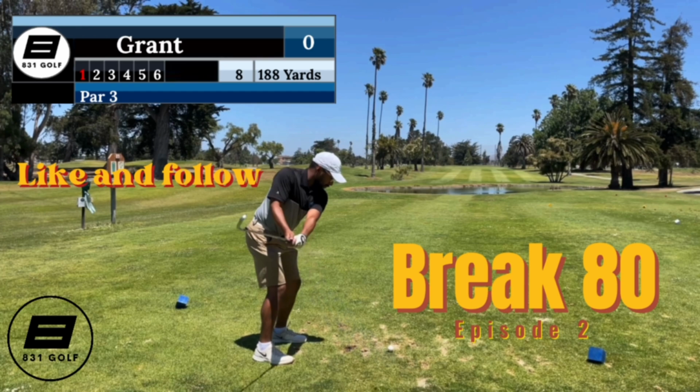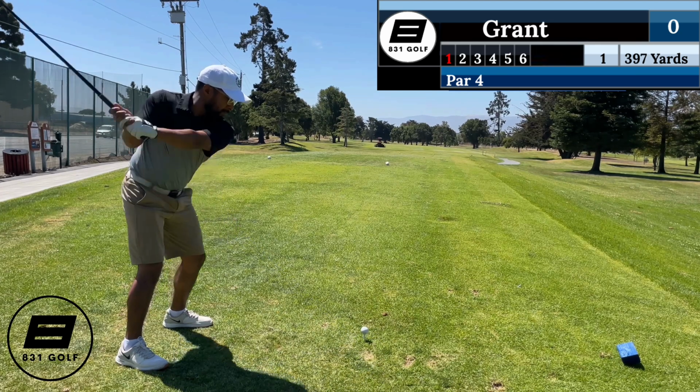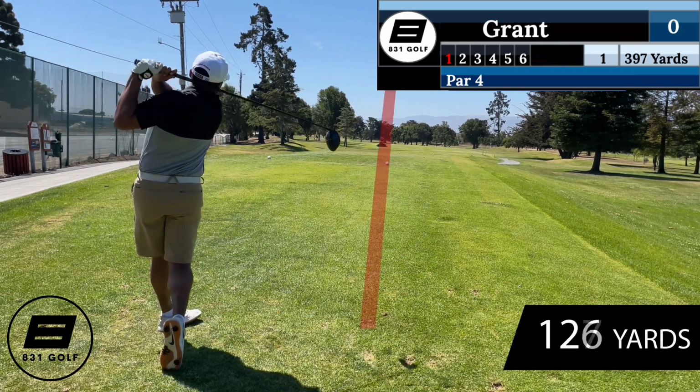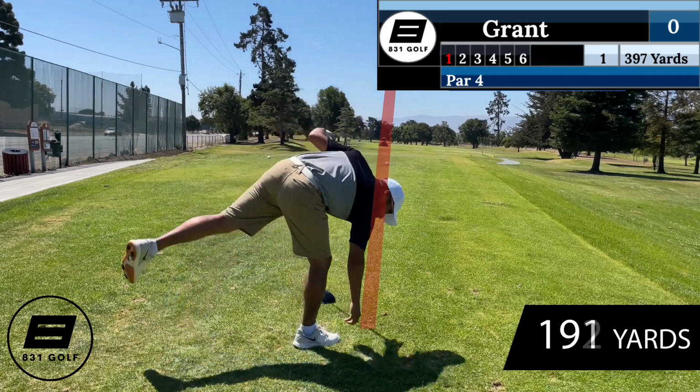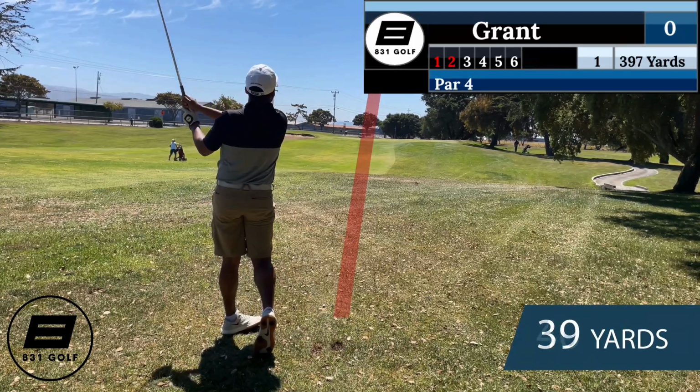Today we're playing Salinas Fairways and doing the Break 80 challenge. Let's go. Hole 1 is 397 yards. It's a pretty straightforward hole. Short par 4. See if we could do something.